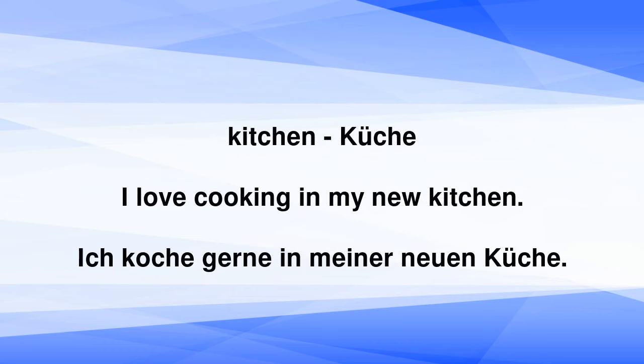Küche. Kitchen. Ich koche gerne in meiner neuen Küche. I love cooking in my new kitchen.